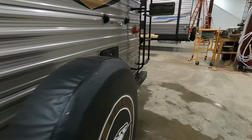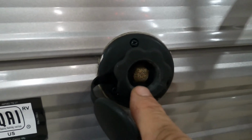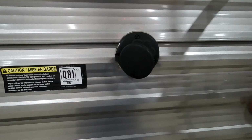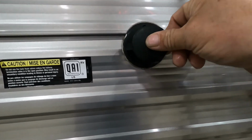Come to the rear of your unit, again with your water pressure regulator. Hook up the hose at the dump station to your tank flush valve. With your black tank open, turn on that hose and let that run for a good 5 minutes. It's going to wash all that black nastiness out of your black tank. After a good wash out, go ahead and close that up.